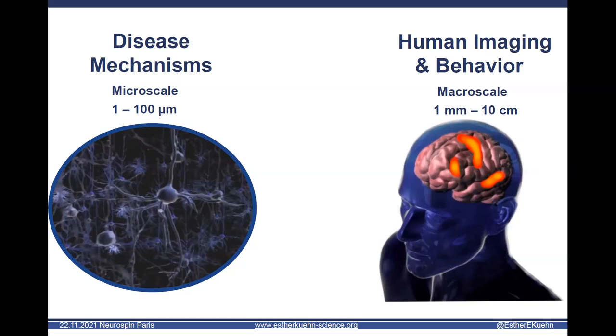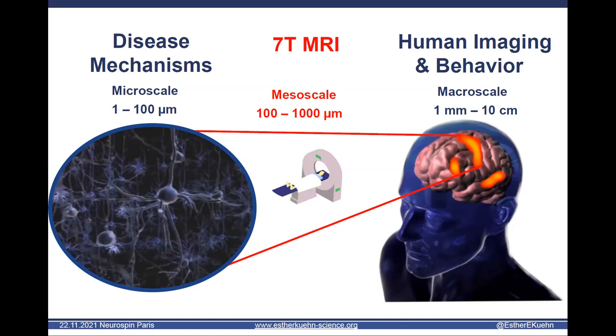As many of you perhaps know, because there are 11 and 7 Tesla scanners here, we hope that ultra high field imaging technologies can help us bridge the gaps, because they provide image resolutions in the so-called mesoscale, in the range between 100 and 1000 micrometers. So we hope to use those resolutions to come closer to disease mechanisms.